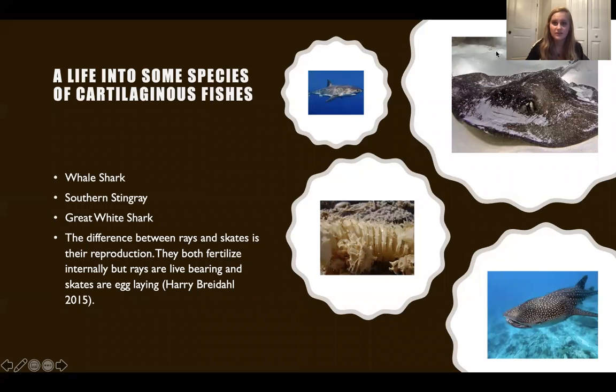So, some species of cartilaginous fishes. I have the whale shark here on the bottom. It is a huge animal and it covers a lot of mass in the ocean. I just think that says a lot for obvious reasons, but that is in the same classification. A southern stingray, it is a stingray, but it has some characteristics that are different than just a stingray. So I thought that was cool, so I decided to put that in there. As you can see, there's a better picture of the anal tail that has at least one venomous spine. The great white shark, which is over here, is also pretty big, and they carry a large mass in the water.